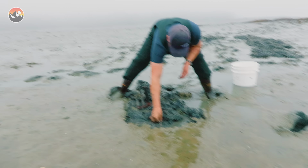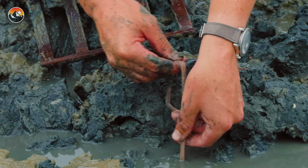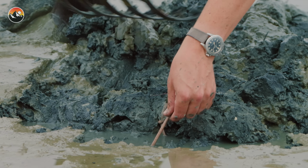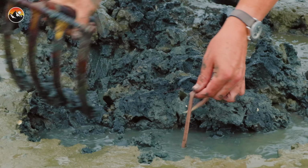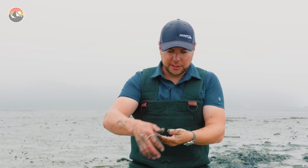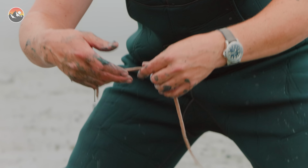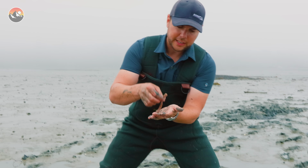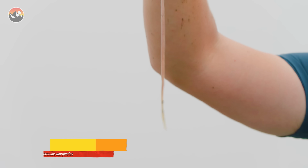Oh, what is this? Look at that. Holy smokes. Well, this is a milky ribbon worm. This is a huge milky ribbon worm. Okay, so here, let's take a look at this real quick. Guys, this is a milky ribbon worm, and look how long this worm is. That's definitely over a foot. These worms can grow over 4 feet in length, believe it or not.